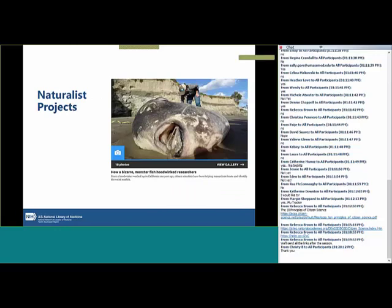And this is a project that was published over the weekend in USA Today. It's a naturalist project, and what you're looking at is a large sunfish, the specific species being the hoodwinker. It's normally not found in the range where it was located. As a result, people went out and started taking pictures of it, and then started inputting data that they had taken over the years.